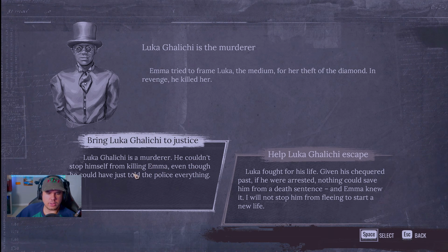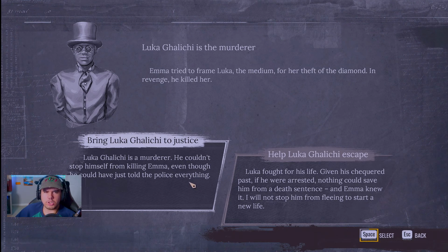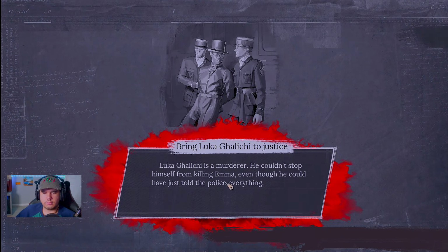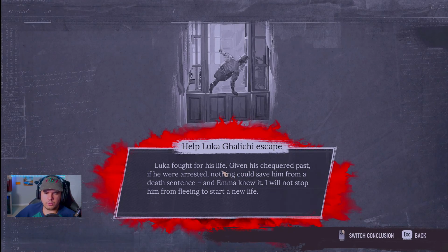Luca is a murderer. He couldn't stop himself from killing Emma, even though he could just have told the police everything. Help Luca escape. Luca fought for his life. Given his checkered past, if he were arrested, nothing could save him from the death sentence. And Emma knew it, and I will stop him from fleeing to start a new life. I mean, you're guilty. Luca Glici is a murderer. He couldn't stop himself from killing Emma, even though he could have just told the police everything. Oh, it actually gives you a choice of picking, like, which different scenario to choose. Luca fought for his life, given the checkered past. Alright, so we sort of read everything like that.